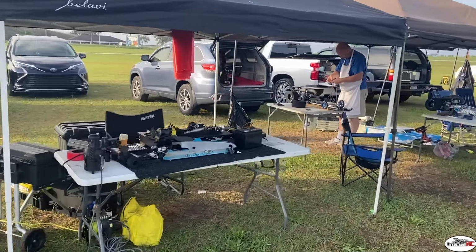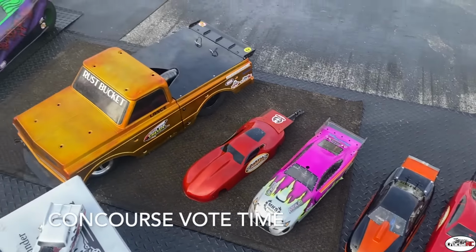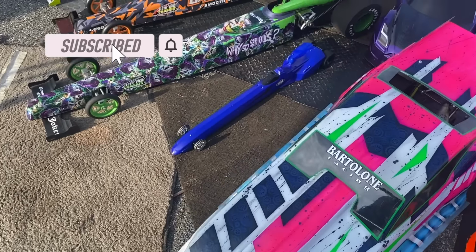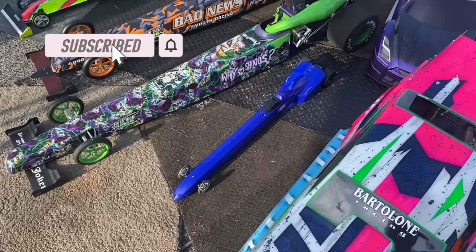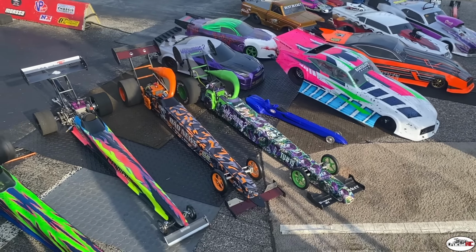All right, guys, look at these. This is the concourse. Somebody trying to get some trophies out here. These beautiful cars. Got them all set up now. These things are awesome. Look at that. Trophies out here. Be hard to pick this. Goodness. Paint job on these things. I'll let you guys know in a minute who wins.